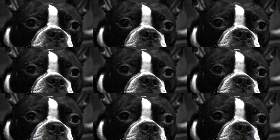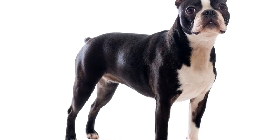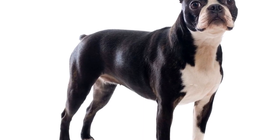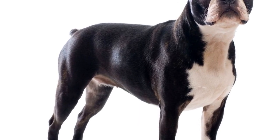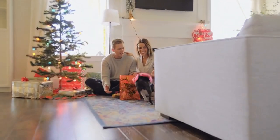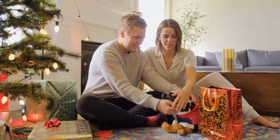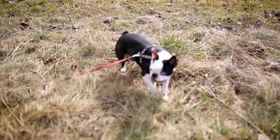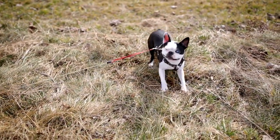Neglecting regular ear cleaning can result in the accumulation of wax, dirt, and debris, providing a breeding ground for bacteria and yeast. 3. Moisture. Moisture can get trapped in the ears after swimming or bathing, creating a favorable environment for infection-causing microorganisms. For ear anatomy, Boston Terriers have an adorable but unique physical feature. Their ears are erect and placed relatively close together. This structure can restrict airflow, creating an ideal environment for bacterial and fungal growth.